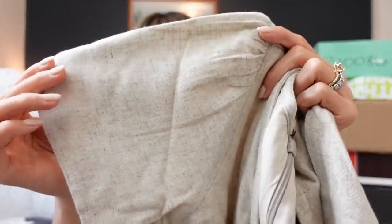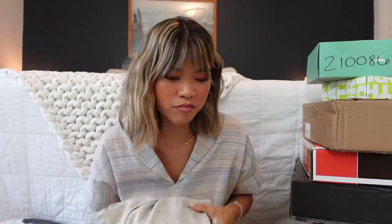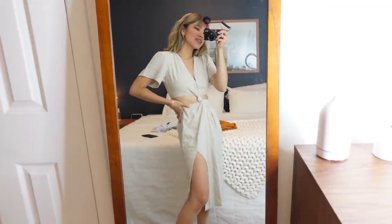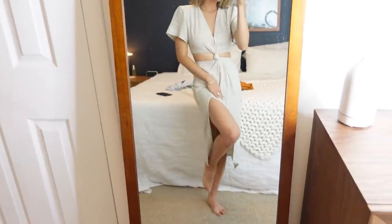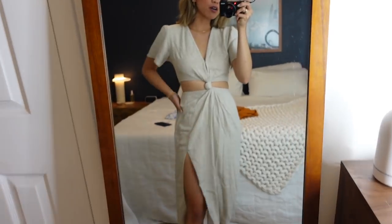I love this linen material. Look how nice this is. Oh, it's cute. And it can be worn very casually because it's just a beautiful tan linen. This is the dress and it fits me perfectly. I love the length of it. I love how it has the slit, but it's not too high. You definitely feel really comfortable in it.